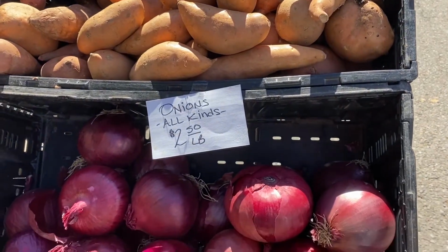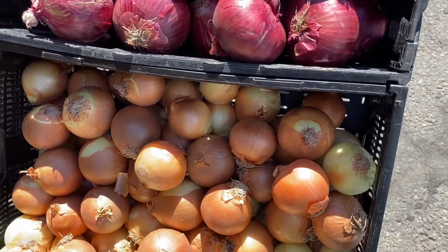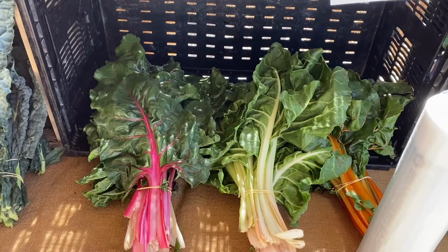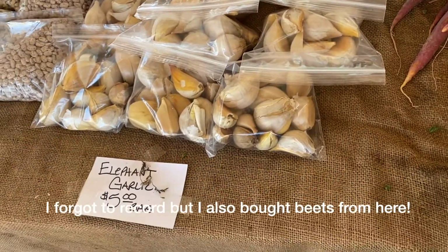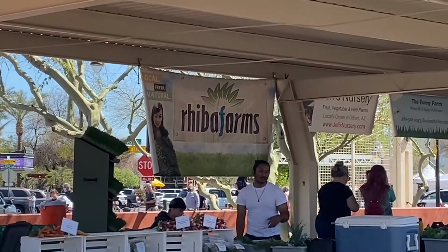Next, I decided to buy some red onions. I just bought one, and then I bought Swiss chard along with that. Next, I bought a pack of garlic cloves, and these were huge since they were elephant garlics. And here are the names of the farms that I bought items from.